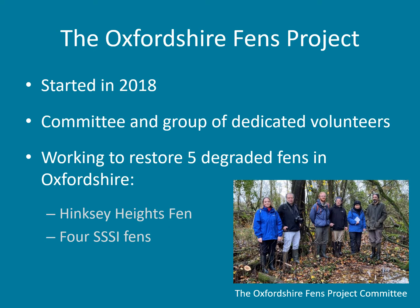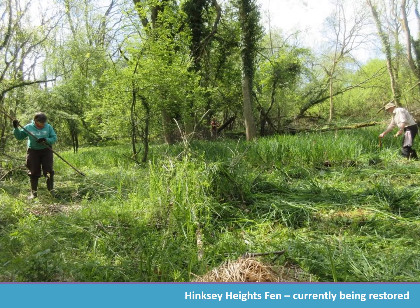The Oxfordshire Fens project was set up in 2018 and is comprised of a committee working alongside Freshwater Habitats Trust and a group of dedicated volunteers who attend monthly work parties. The project is working to restore 5 fens across Oxfordshire, including Hinksey Heights Fen and 4 SSSI Fens. Here are some of our lovely volunteers working hard to help restore Hinksey Heights Fen.